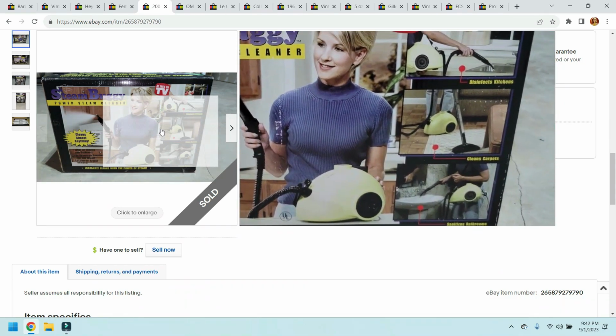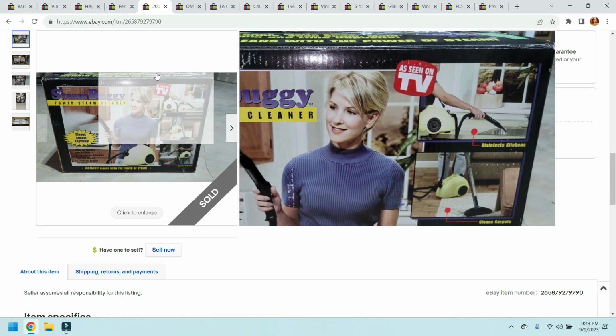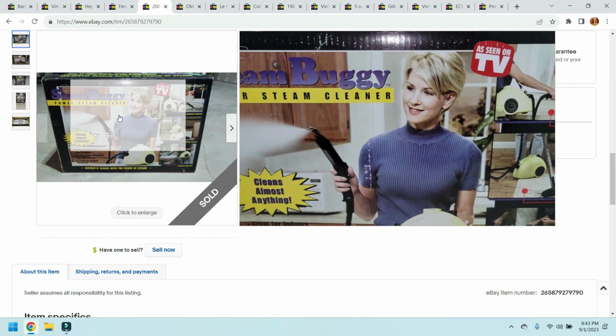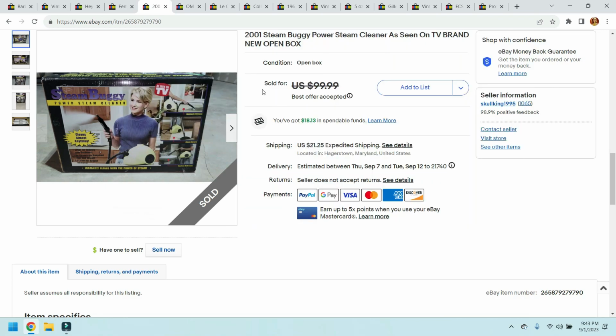Speaking of items that I've had for quite a long time, this is a Steam Buggy Power Steam Cleaner, brand new in the box from 2001, so it's 22 years old, never been removed from the packaging. Funny enough, on the box, I don't know if it's going to show or not, but there is some old Kohl's tape on it, so that's probably where this was sold originally. I've had this since before the pandemic, so it's been in my inventory for a long time. I believe I paid about $15 for it, and I did sell it for a best offer of $85.